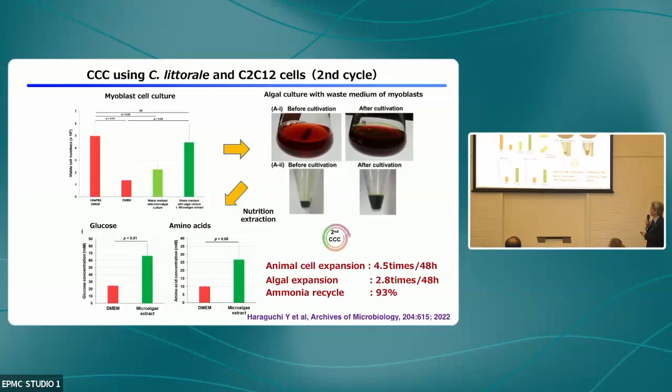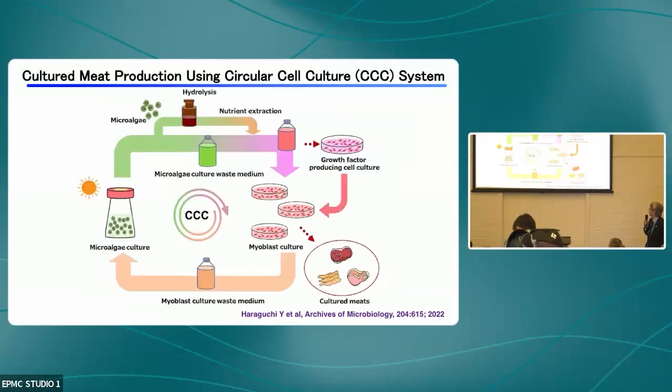So we can successfully grow the myoblast cells. In that case, we don't use additional growth factor from the cells. We also culture the algae using the animal cell culture waste in the second cycle, and we can get enough glucose and amino acid, the same as the first cycle. So the rates of animal cell expansion, algae expansion, and ammonia recycle are similar, like this. Very similar. So now we are trying to improve each process of this circular culture system.